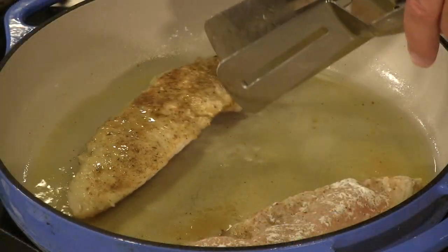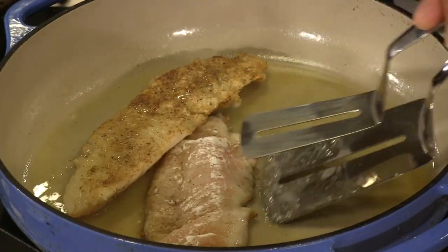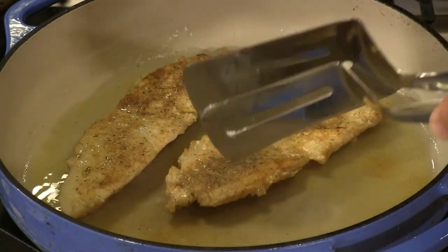My mouth is watering because I'm thinking about what we're about to do. We're going to make a recipe with these tilapia that's fairly simple to make, but anytime you have a good, firm, white-fleshed fish, oh my goodness, you're talking about something delicious here. Yes. Now, these aren't the farm-raised tilapia that everybody talks about that's not good for you. This is wild tilapia. I know they're invasive.